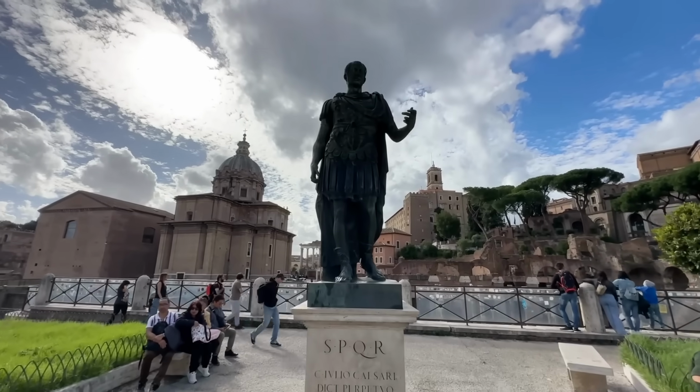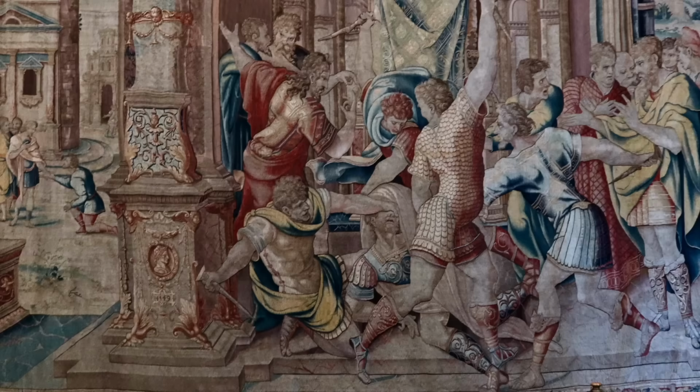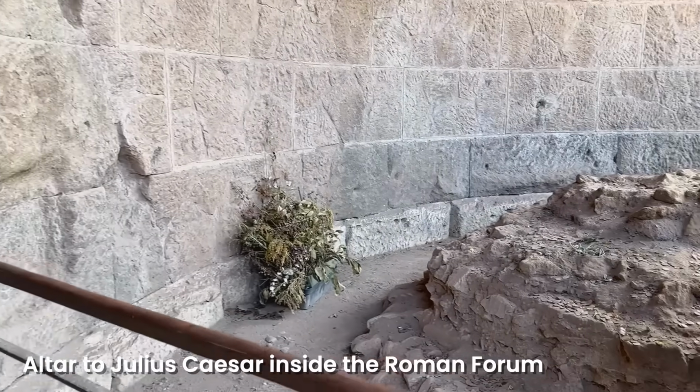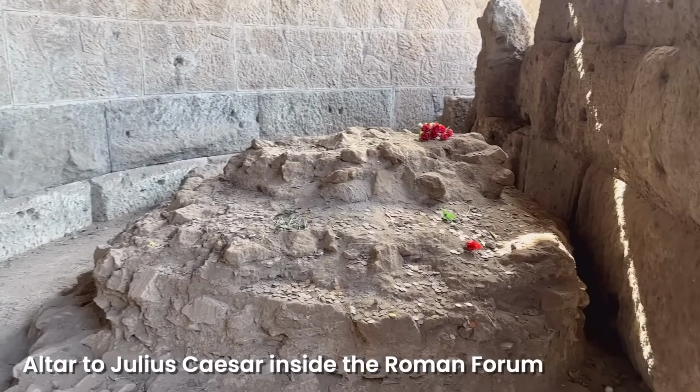March 15th is the Ides of March, the date that Julius Caesar was assassinated in 44 BCE. There's usually a reenactment of the event at Largo Argentina, which is where the assassination occurred, and usually also some sort of a commemoration in the Roman Forum near his altar.